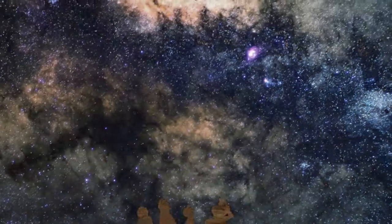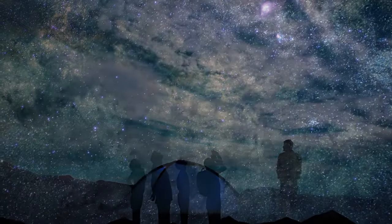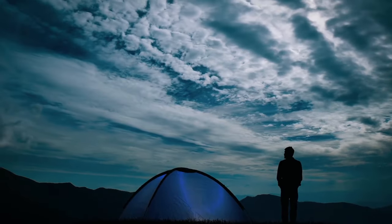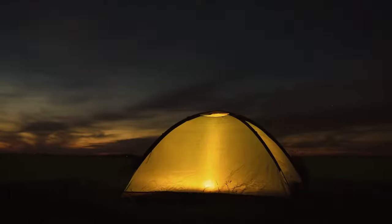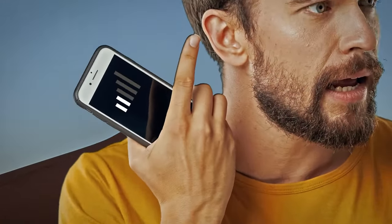The night sky is pretty decent, though. You can see the entire Milky Way with your own eyes. You set up camp and sleep under a canopy of stars. The next day, tension grows. There's no cell reception. Oh dear.